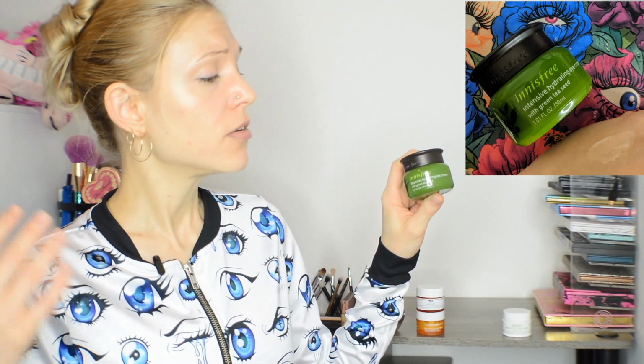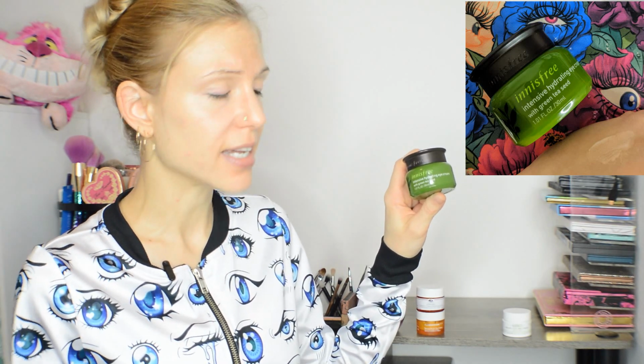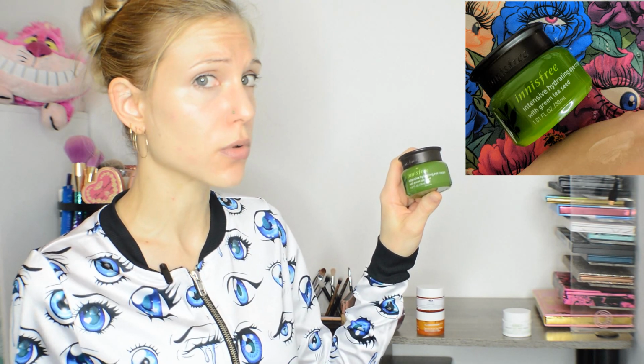So this is just a basic, kind of lightweight eye cream that still gives you antioxidants from the green tea. It's not my personal favorite, and by the way, this one was sent to me, but I do think that it's a great option for people with more sensitive skin, for people who don't need a heavy eye cream or don't want that. This is a really nice and affordable eye cream.